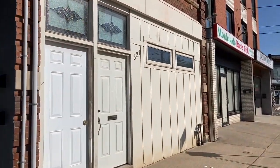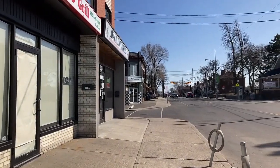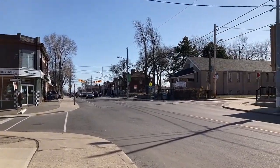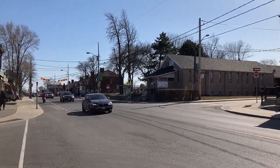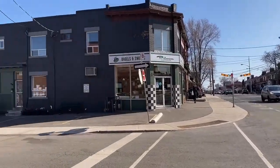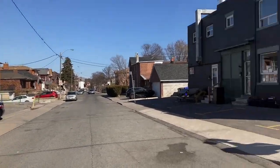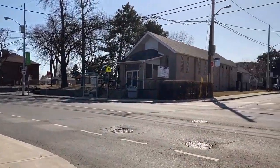Forgot to mention, just to the east of here is the affluent Cedarville neighborhood. So from typical boring houses to actually elegant, beautiful, and multi-million-dollar homes. So it's not too far from here. Like I just said, Vaughan Road carries through the center of that neighborhood.